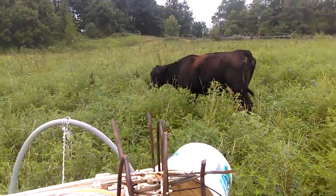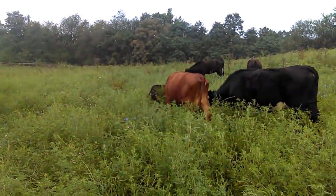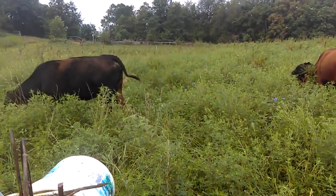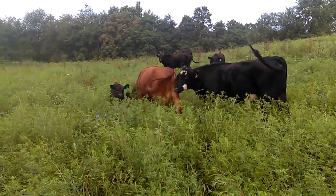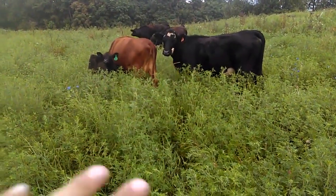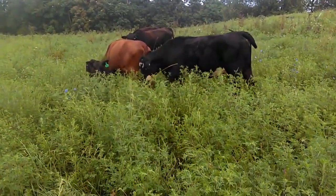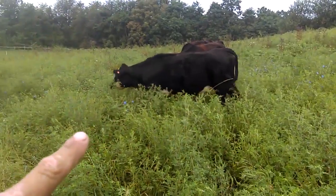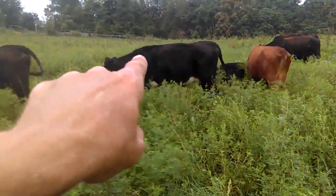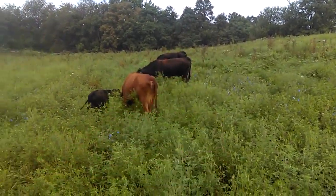Out of that, there was 1, 2, 3, 4 that were still open. And of those four, three of them have spent the last few months with the bull away from the herd. So at the very least, those three should be bred. And that would be this one, and the one clear up there on the far end.